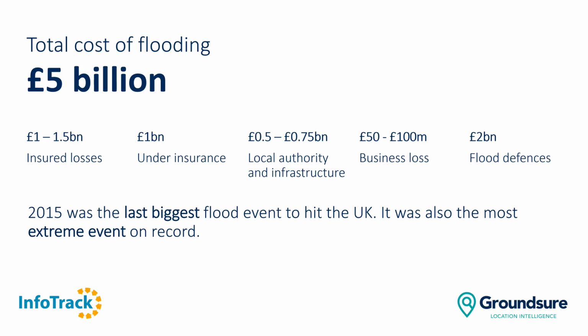So in terms of insured losses, that was between £1 and £1.5 billion. And that's just the estimated cost of claims made by insured homeowners and businesses. Underinsurance was around £1 billion. The limits on many insurance policies meant that they were inadequate for covering the full loss. Local authorities and infrastructure costs of £0.5 to £0.7 billion.